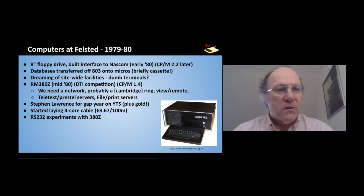Then an interesting thing happened. It was particularly interesting because I've kept the paperwork from then. The DTI organised a competition: write an essay and win a computer for your school. So of course I wrote an essay, bit of a cheat really, because although it was all my own work, I'd had a lot of briefing from Chris Dawkins about what we were going to do with computers, and therefore it was probably more his ideas than mine, but it was within the rules.